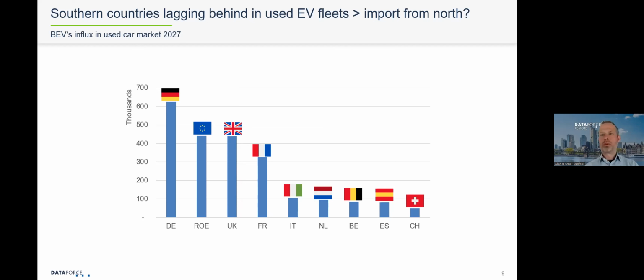vehicle move from the more northern countries to the southern countries, also driven by something that we researched last year: we saw that the requirement of Italian and Spanish customers in terms of price is that they want a lower price compared to the northern customers, and their range requirement is lower than northern countries. So they need less charge for one vehicle, which makes it maybe quite an interesting proposition for them to take the used cars out of the northern markets.